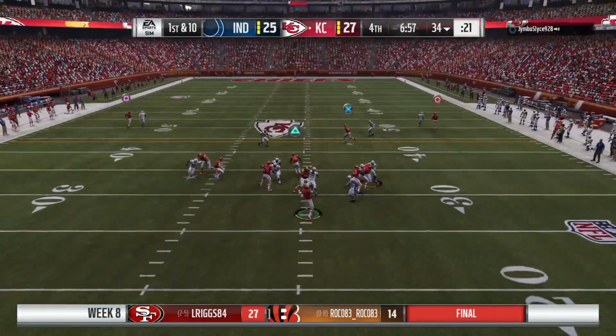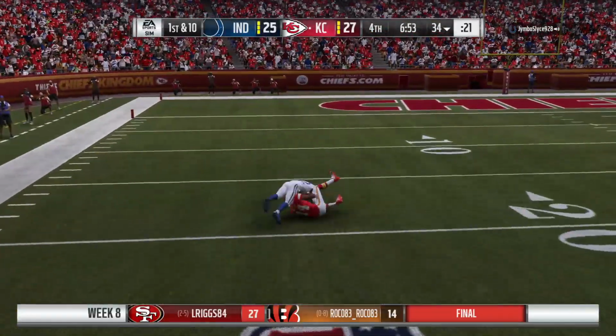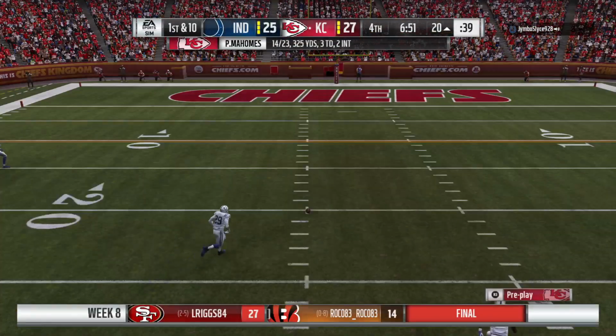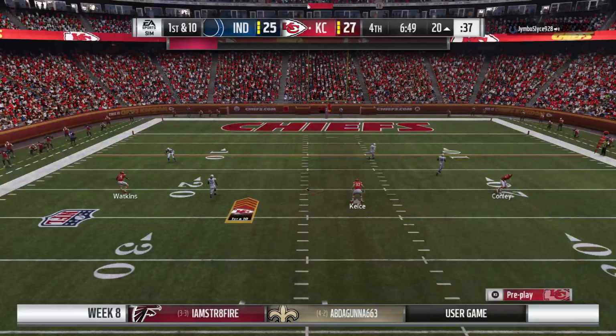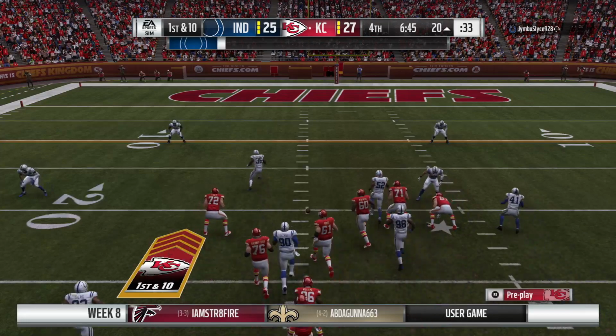They go play action here on 1st down. He's going to loft one deep left. It's caught inside the 25. A big play there, Mahomes to Watkins. 46 yards. That's a big-time pitch and catch right there.